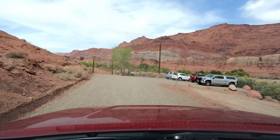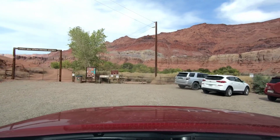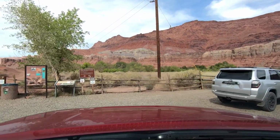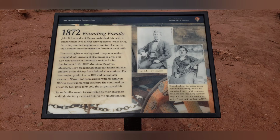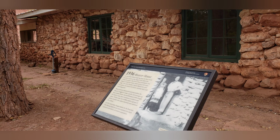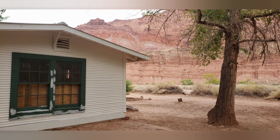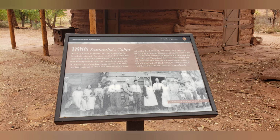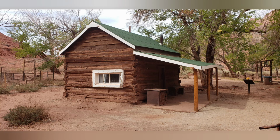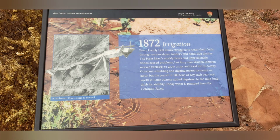The Lonely Dell Ranch Historic Site lies within the Glen Canyon National Recreation Area. Jacob Hamlin, a Mormon missionary sent by the Church of Jesus Christ of Latter-day Saints, successfully crossed the Colorado River near here in 1864. In the years since, three different families have worked the river crossing and homesteaded this area: the Lees, the Johnsons, and the Emmetts.